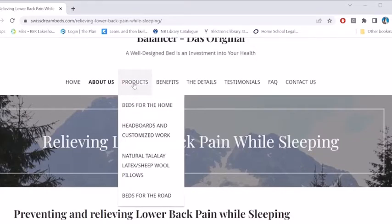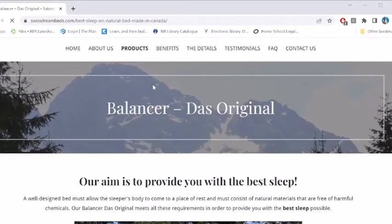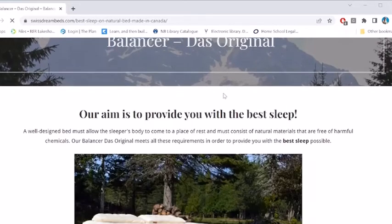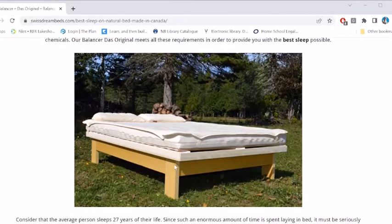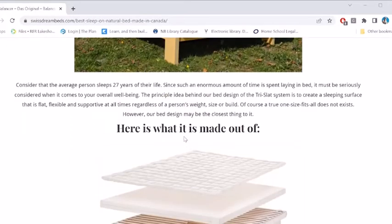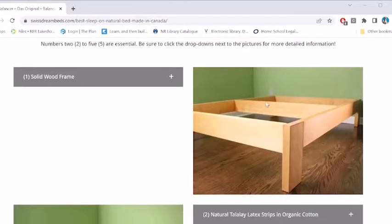Okay, so then let's go and look at the actual beds that we produce here. If you go to the products, bed for the home, you'll find this site right here. And I have a picture of the bed. You will see all the components right below it. So here you have the sheep wool, you have the mattress on top of the slats, on top of latex supports, and on top of the frame. And then once we scroll down here, I talk about each component a little bit more in detail.